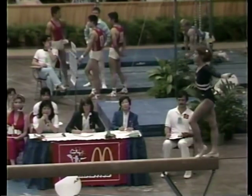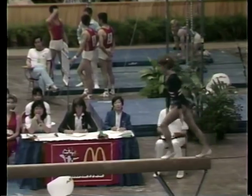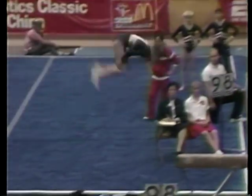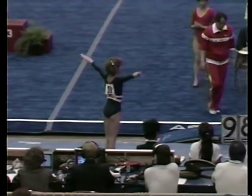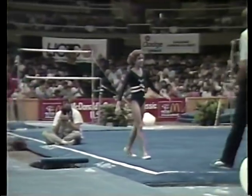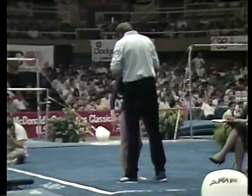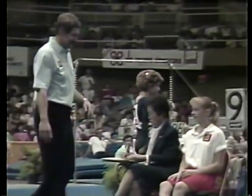Balance beam routine must be between 70 and 120 seconds long. She's getting ready for it. She's preparing. Round off, double back. A few steps, but a good routine for Phoebe. Except for the landing, it was flawless. It really was. She was flawless in the balance beam routine. She took a few steps on the ending.